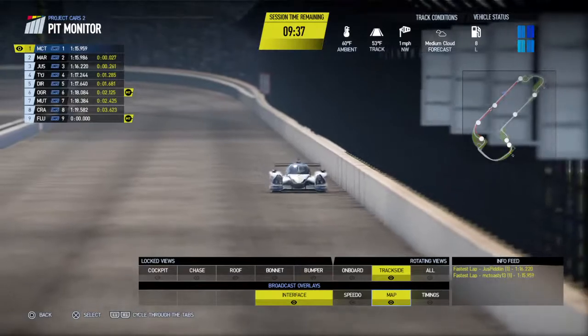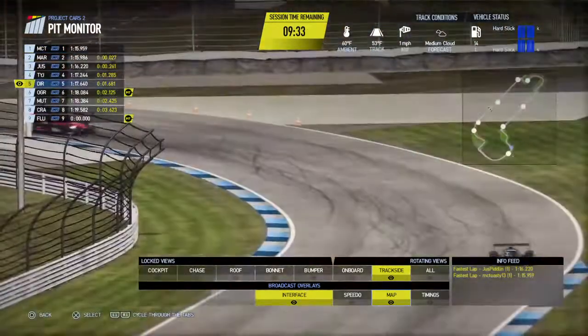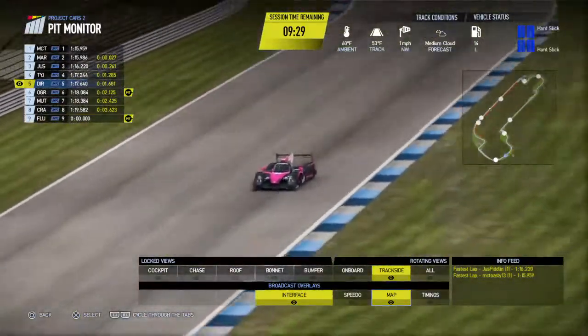Take a look at who else we've got in the field. Mark C not making the start. Dirt Rally is in the field in another Ligier.